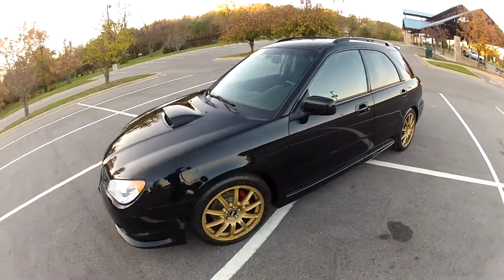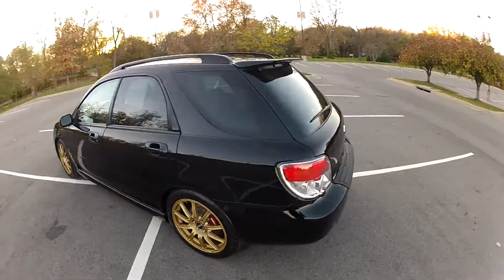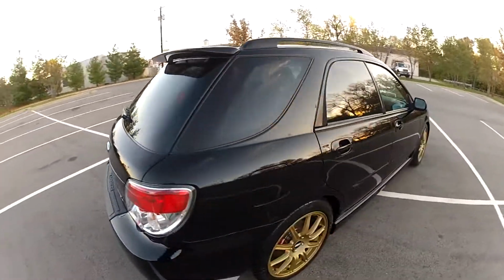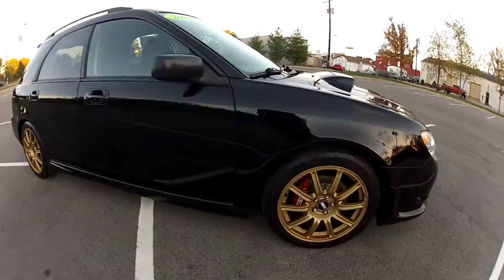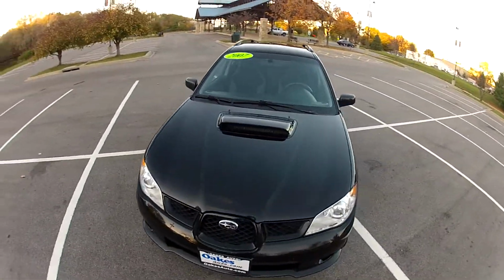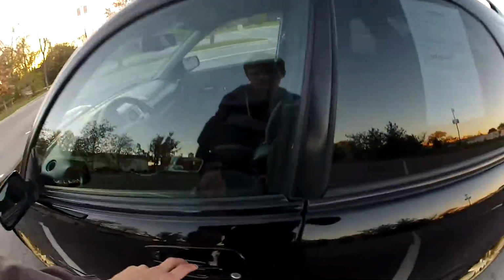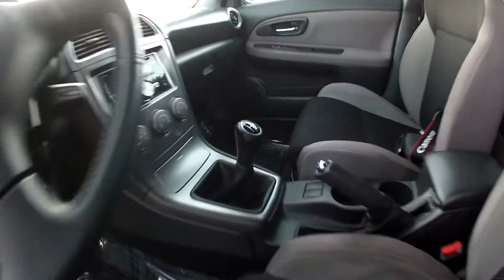This is our 2007 Subaru Impreza WRX wagon with only 86,000 miles on the odometer. With its black paint and gold BBS rims, it looks great. This is a fast car with plenty of power. You have a 5-speed manual transmission and all-wheel drive.